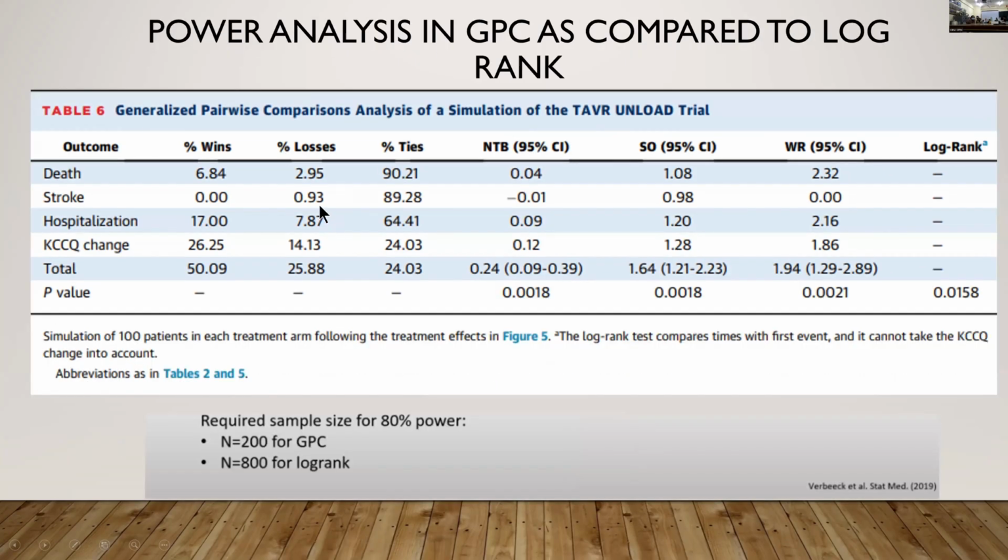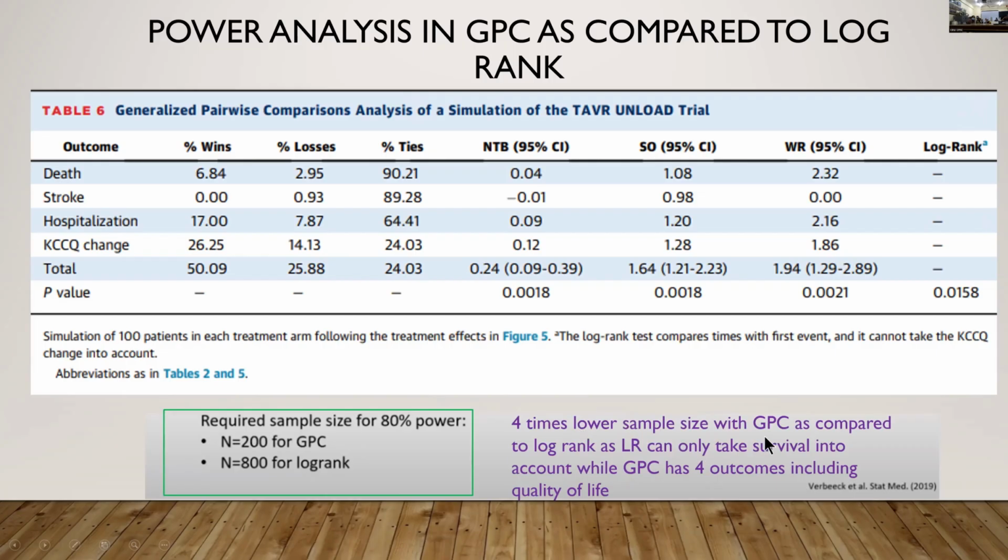Okay. Now power analysis. This is the same slide which I showed you earlier: death, stroke, hospitalization, change in the KCCQ score. So the sample size required, if you just take time to first event, is 800. If you put generalized pairwise comparison, because many outcomes are being considered here, the sample size may be only 200. Right. So 4 times lower sample size with GPC as compared to log rank alone, because it has 4 outcomes including quality of life. So potentially, you should not do this because I can get less sample size. But if you think that the hierarchy of outcomes is important, you could get away with a smaller sample size if you do the composite outcome including win ratio.